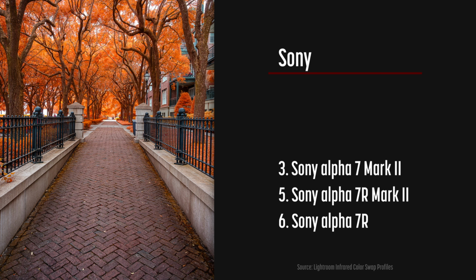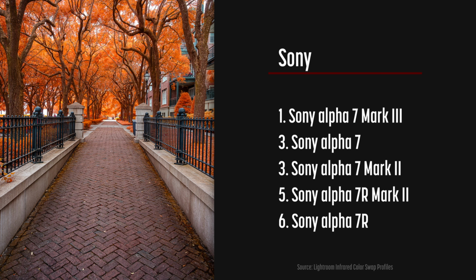Up next is a tie for third place. The Sony A7 Mark II, released in 2014, is tied with the original Sony A7, released a year earlier in 2013. Both are 24 megapixel cameras. And we have a tie for first for the most popular Sony camera for infrared photography. The Sony A7 Mark III, a 24 megapixel camera released in 2018, is tied with the Sony A6000. This 11-year-old 24 megapixel camera is the only Sony APS-C camera on the list.